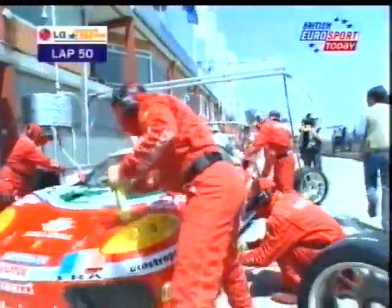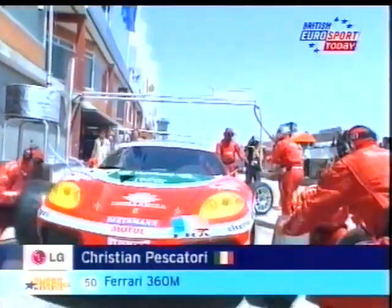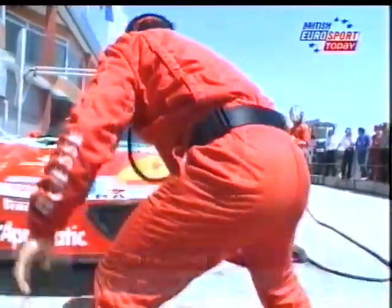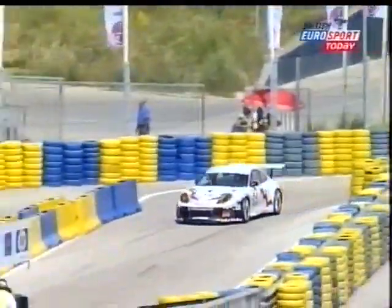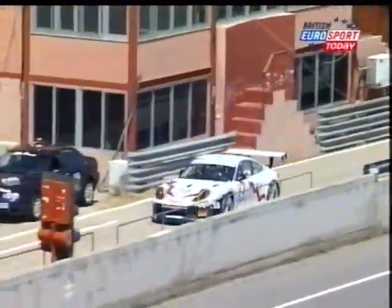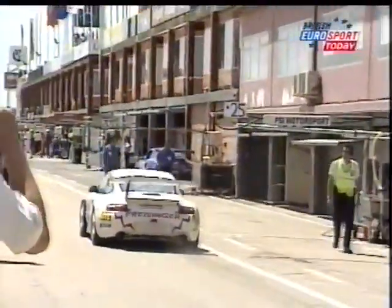Now then, NGT pit stops. This is the number 50 car of Christian Pescatori and Andrea Montermini. Montermini started, Pescatori, the reigning champion, is in. And the order in NGT, well, they were in 2nd place behind this car, the Freisinger Motorsport Porsche. And it comes in a lap later, and that may be telling.